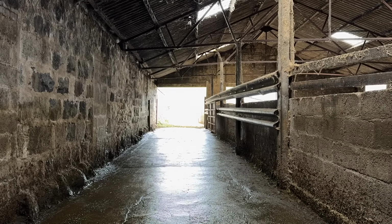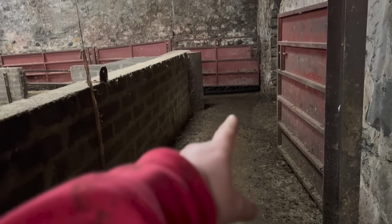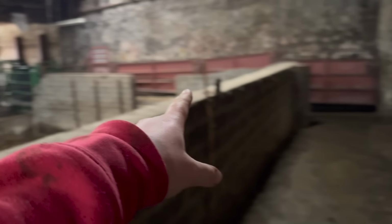Job done. Now just to do this half. So down here along S bend, give the crusher clean. So wind finally picked up, but oh my goodness, it's mild today.